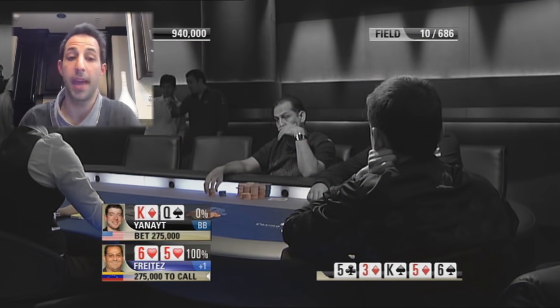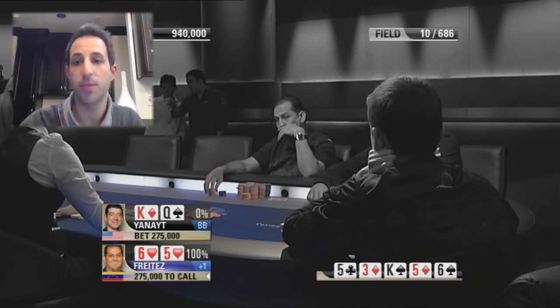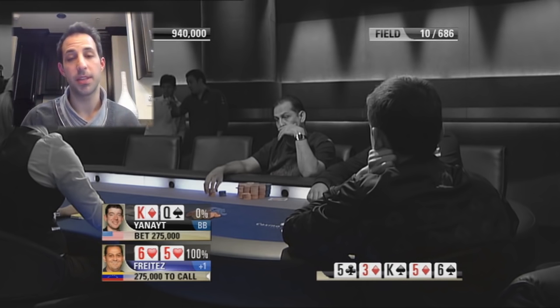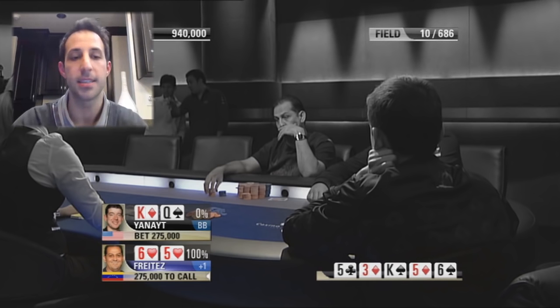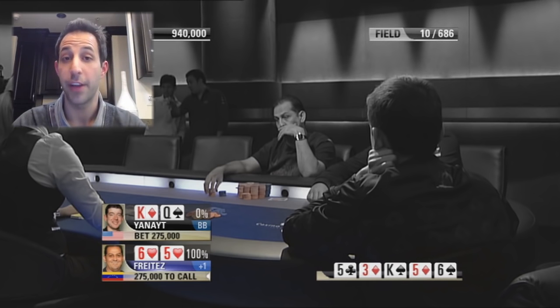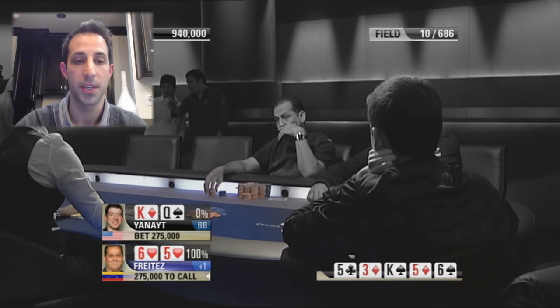I guess 275 is a reasonable bet size because it's unlikely that his opponent has a king. And if he wants to get value from something like queens or jacks or 10s or 9s, whatever, he wants to bet a size that his opponent could call and simultaneously give himself a good price when he's bluffing. So betting 275 allows him to bluff for a cheaper price when he's value betting for a cheaper price. So I like this bet size, very balanced, very effective in tournament poker in situations like these.